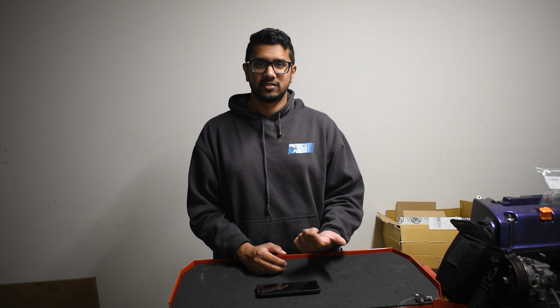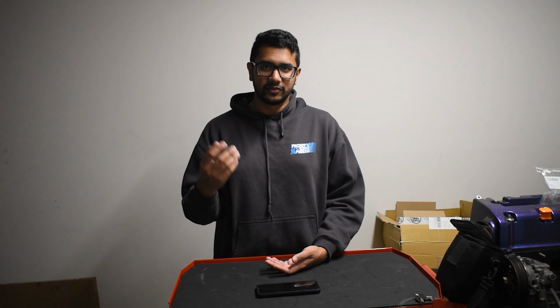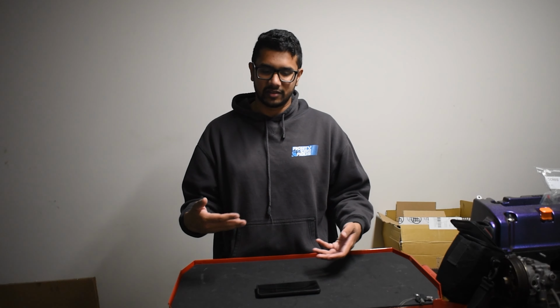So E36, E46, the E90s, they all have similar issues because of cooling and plastic parts. All M54s have that same issue because they all have the same system with an expansion tank that connects to everything else. So yeah, I'm just happy it's fixed.